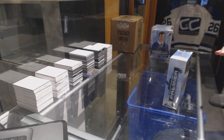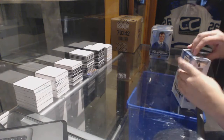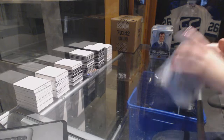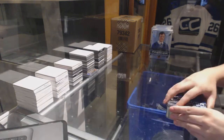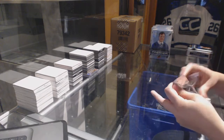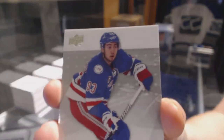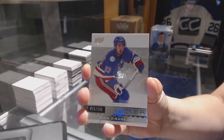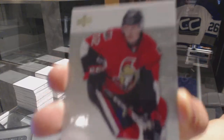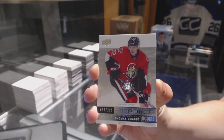Box number one. $3.99 for, of course, the Rangers, Mika Zibanejad. We've got a base rookie number /299 for the Ottawa Senators, Thomas Chabot. Those were our two drop spots for the very first two cards, by the way. That's hilarious.